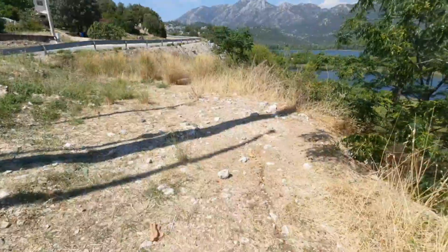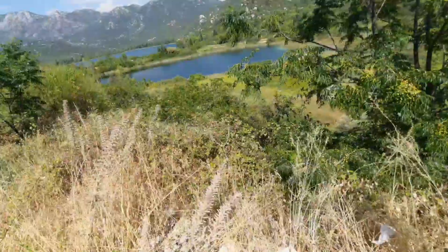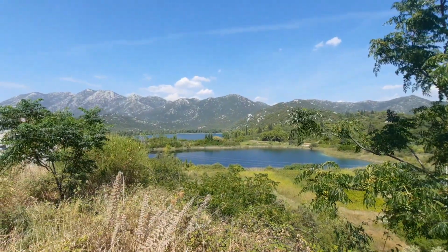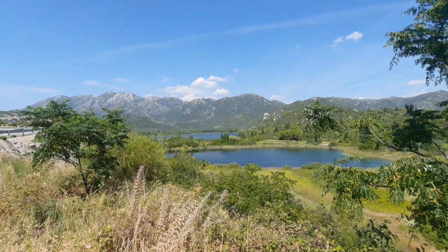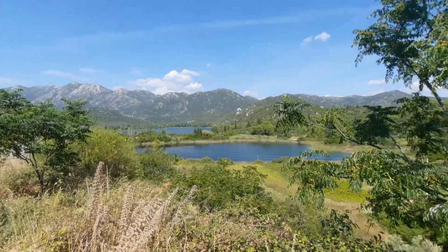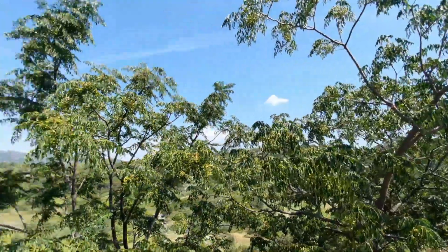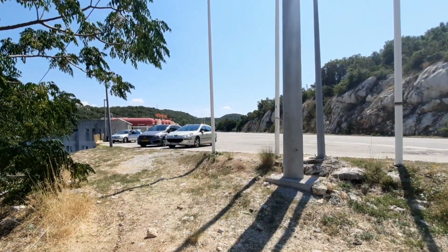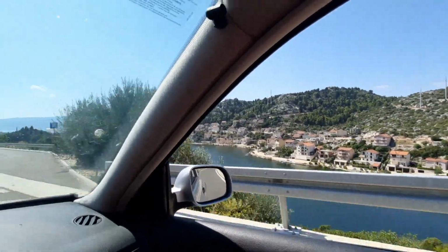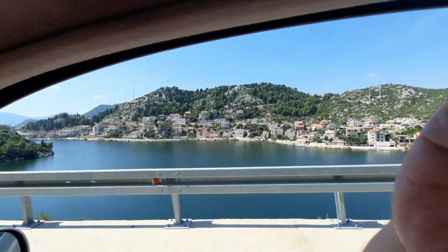So actually, the better viewing point is here in this nowhere land. So from here you can make a beautiful picture of Peračko Blato, Croatia, Dalmatia in Croatia. And this, I don't know what this is, it has some fruit, a tree with a fruit. And that pizza restaurant, yeah. I don't know what this is called, but it's nice. It's on the way to Dubrovnik.